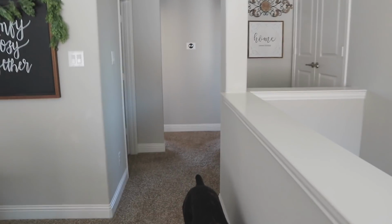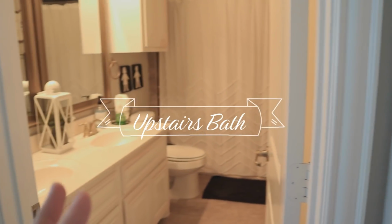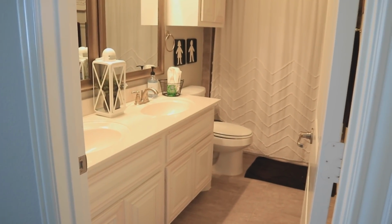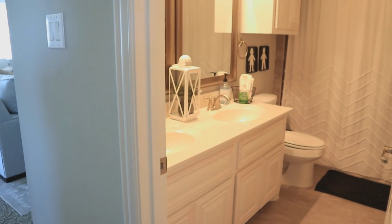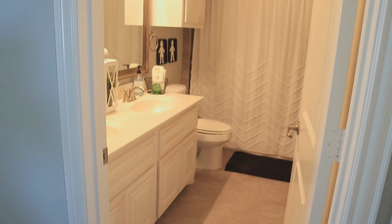So let's start with the bathroom. Essentially this bathroom is attached to the guest bedroom and the craft room. So if they were actually bedrooms, the people having those bedrooms would share this bathroom. My daughter has her own bathroom in her bedroom. So there's 2 bathrooms upstairs and 2 full bathrooms downstairs, so a total of 4 bathrooms in this house.